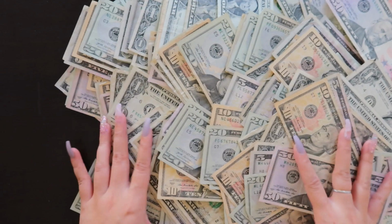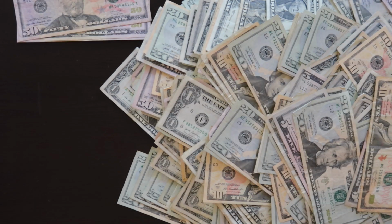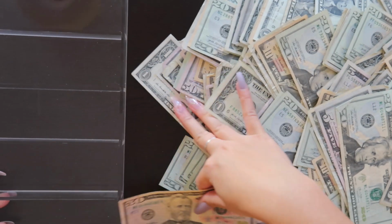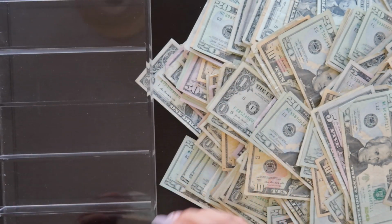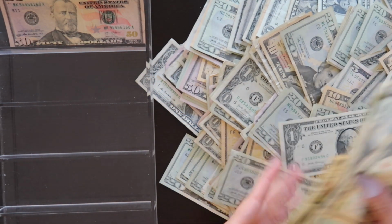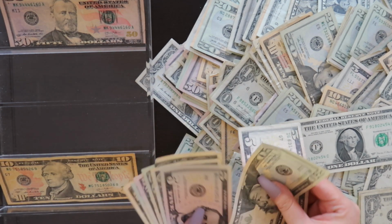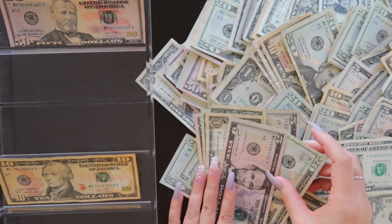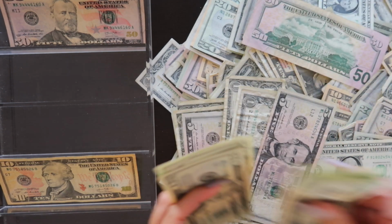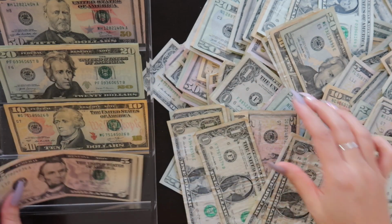All right, so I guess the next thing I have to do is organize it, obviously. Okay, I have this here. So maybe I'll do this and we'll kind of organize it this way. We'll just pick up some money and start divvying it up, I guess. I really don't know the best way to do this. Guess I'm just going to try to pick out as many 20s as I see. Okay, and I see a 50, some 5s.